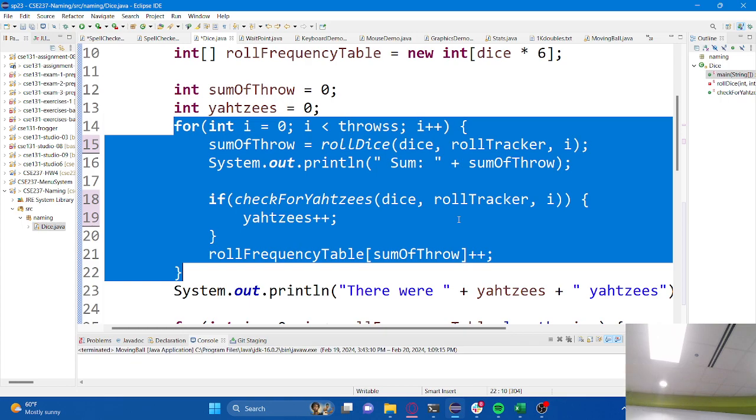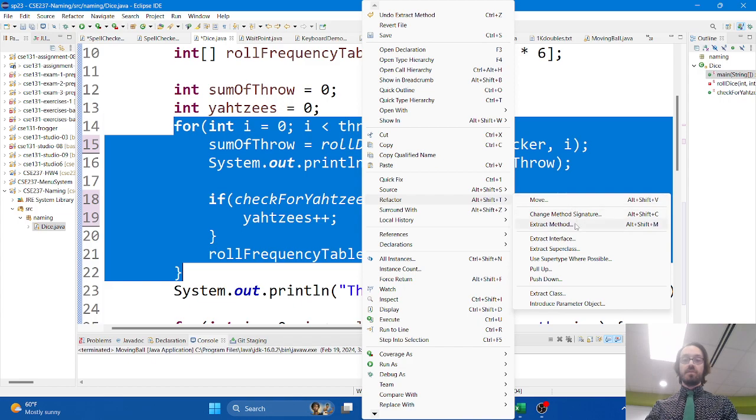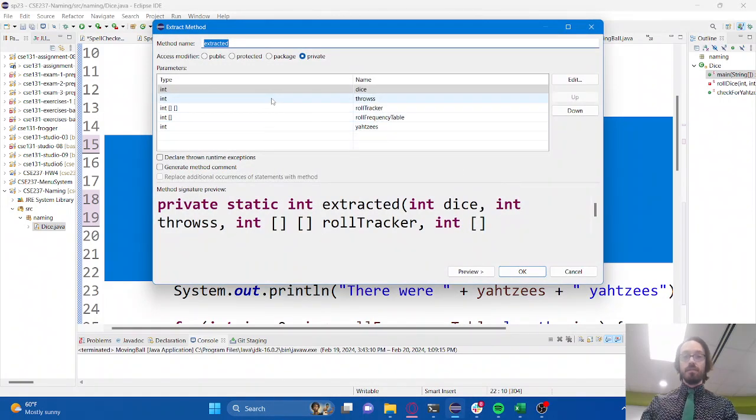I think we should give this one a shot as well. So a roll is what I'm calling when you throw all 5 dice, or however many dice you're using, and then this is actually repeating that throw a certain number of times. So let's try and extract a method out of this, and now we've got a big problem.